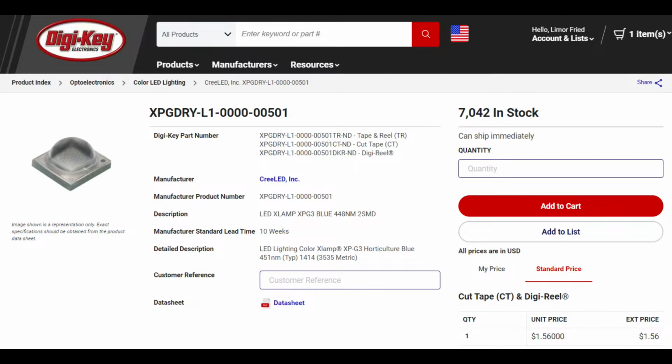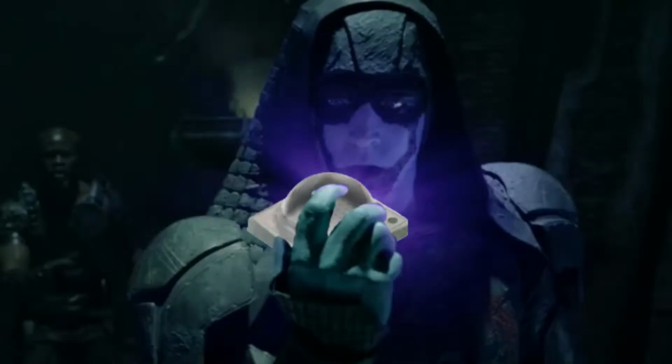This is the X-Lamp series, which is the package, available in just a blue color with a typical frequency range of 451, which is blue. So maybe the Cree future science fiction race found these LEDs. They were so blue, turned them blue, and this is how it started. Yeah, they started fighting the Marvels.